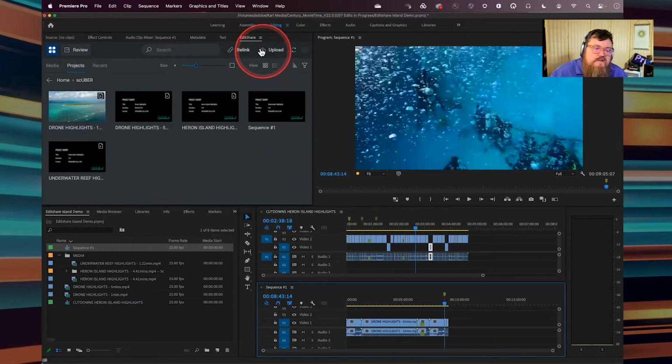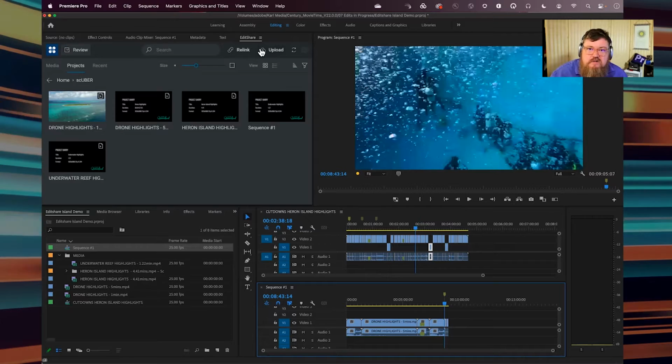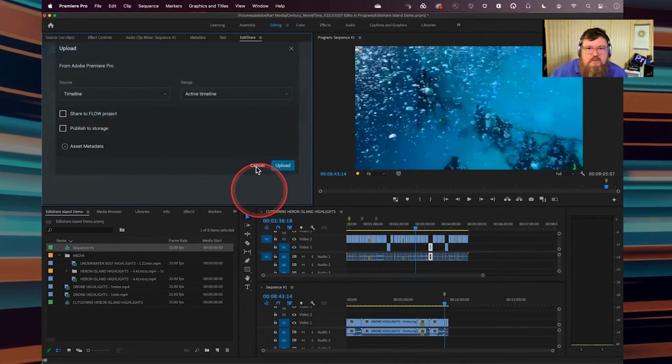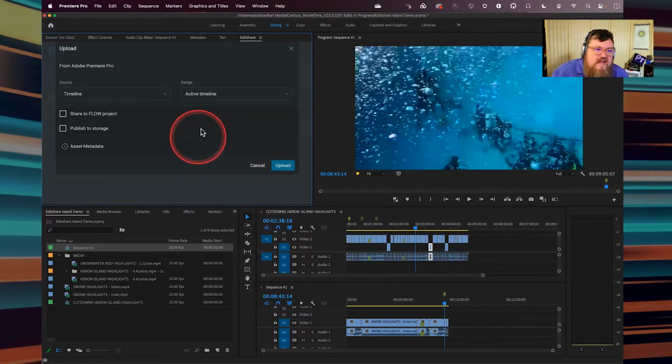I can also take this and when I upload this, it will actually render out a file so that if somebody needs to look at this remotely, if they're working off of a web browser on a mobile device, they'd be able to actually see this sequence. They wouldn't be able to make any changes to it, obviously, without having Premiere, but they would at least have a rendered copy of it that they could use for review.